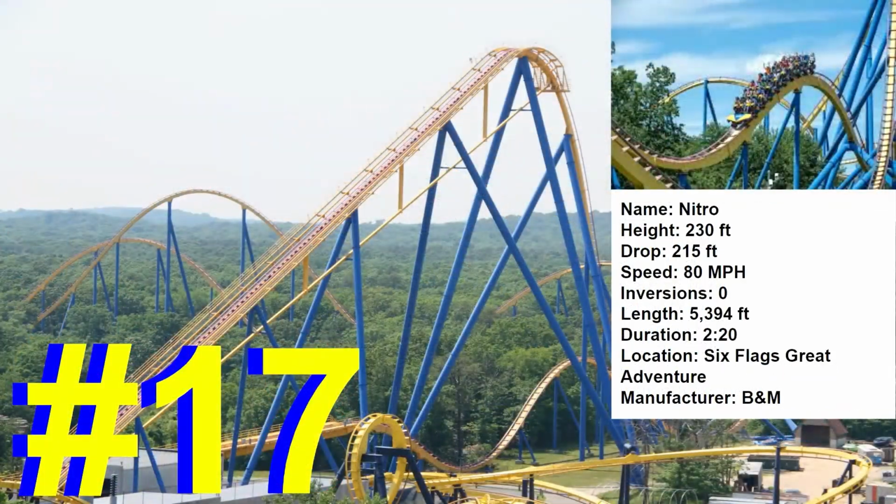Coming in at number 17 is Nitro. The very first B&M hyper I ever rode. And yeah, it's at my home park. I've ridden it loads of times. Probably the coaster I've ridden the second most amount of times. Maybe even first. I think second, though. And yeah, Nitro's an awesome ride. It gives good airtime. That helix is intense. It has some good forces there.